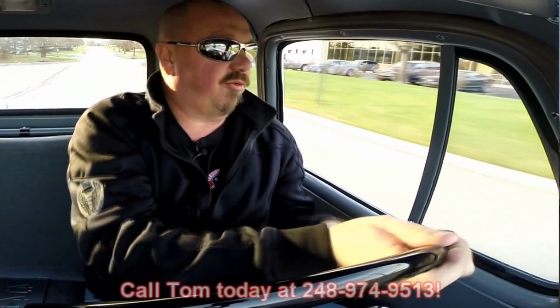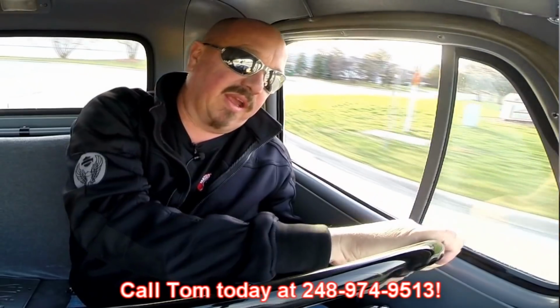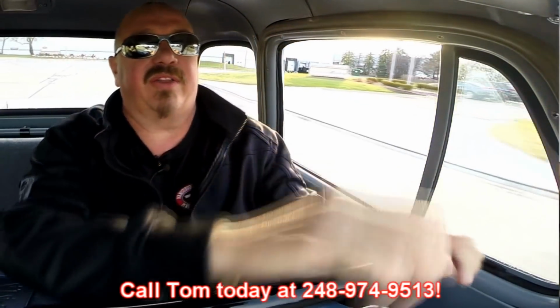Now at Vanguard Motor Sales, we can ship this baby anywhere in the world. You just give us a call at 248-974-9513. And look at the paintwork on that hood.